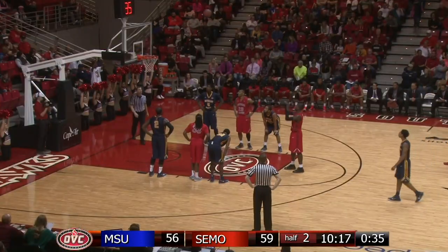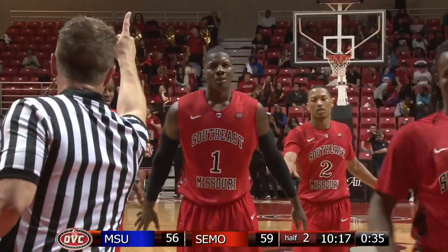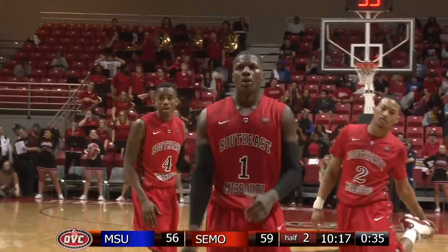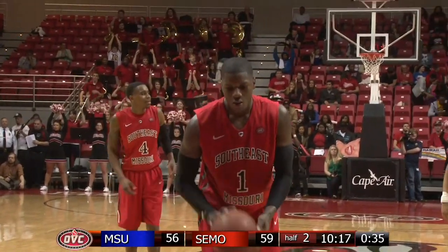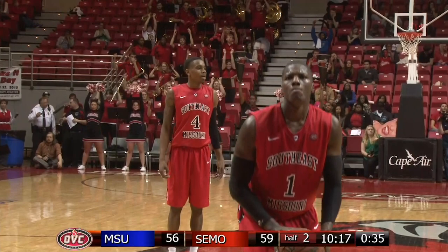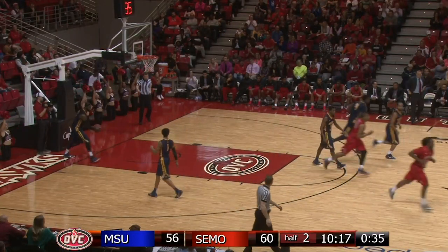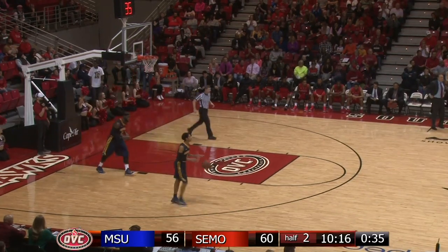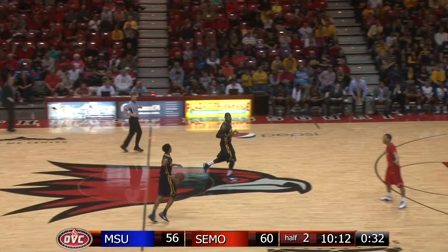And to the line is Johnson. He's been uncharacteristically good today, but that one rims off. He was 6 of 8 before that one. And when you can get 75% shooting from a 50% shooter, you're doing good. You got to be pleased with that. The Racers have to box out. Second one is good. Well, that's what you expect from Johnson, is to make 1 of 2, and he did. 60-56.